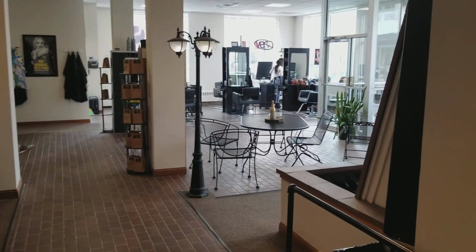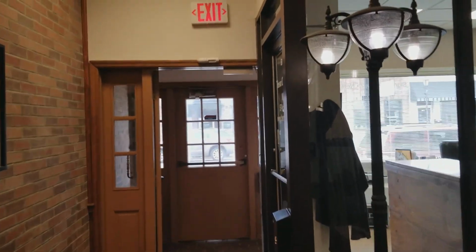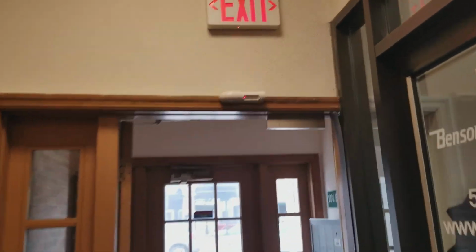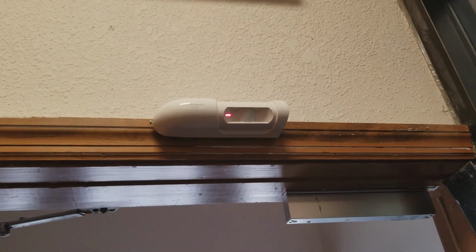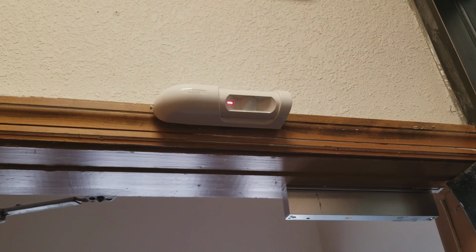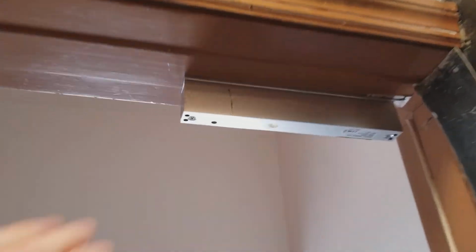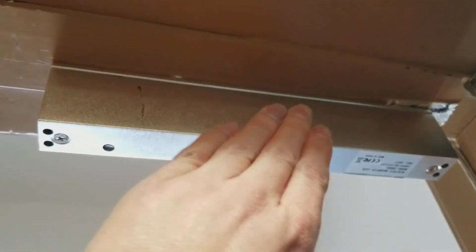Wawasee Plaza today, and I thought I'd go over the RFID system and how it works. We have a motion sensor here. You can see how I walked up to that door and it turned red. It stays red for quite a while, and then it kicks off. What that does is it will unlock this magnet automatically if it is after hours.